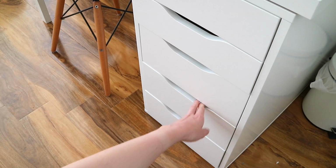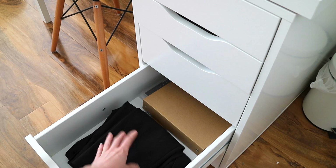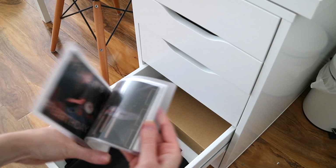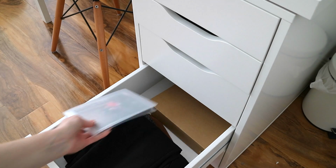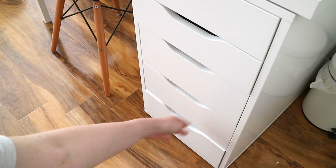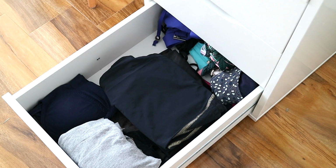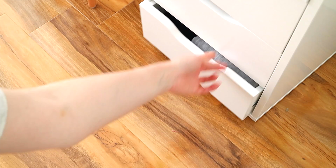The fourth drawer is a bit empty, I wasn't too sure what to put in there, but I've got my formal clothes that I don't wear, and then photo albums. So this one's an album of my birthday for the past 2 years. It's just a great way of keeping memories, I think. And lastly, onto the last drawer, I keep my gym wear in there along with my swimming wear, and that's probably the most organised drawer of them all, and that is still not organised.